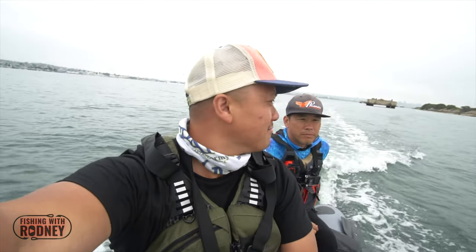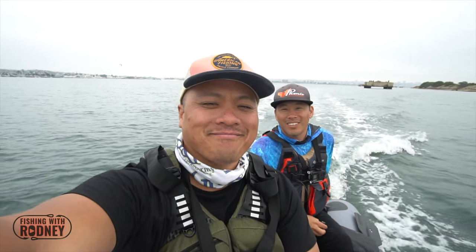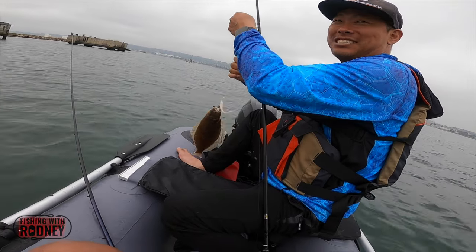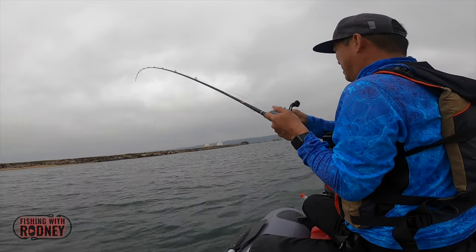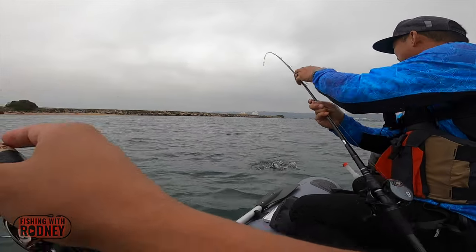Woo! Nice, we changed spots, and so Benji is 5 points, and now this is 6 and 7. 6 and 7 points. Again, killing it at this spot using a drop shot technique, a fluke bait. Nice spotty.